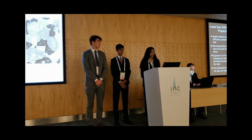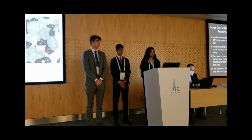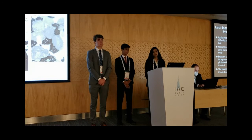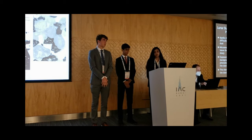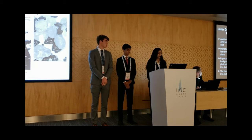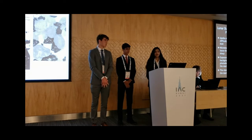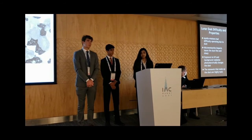Since the Apollo era, there has been difficulty in operating due to lunar dust, which can be found on the moon's surface. Lunar dust is similar to soil here on Earth. However, due to countless micrometeorite impacts over time, the lunar dust has been ground into a very fine and sharp substance, making it have a very abrasive nature. In addition, exposure to UV and background radiation has also photoelectrically charged the lunar dust. As the radiation strikes the dust, it removes electrons, causing it to be positively charged.